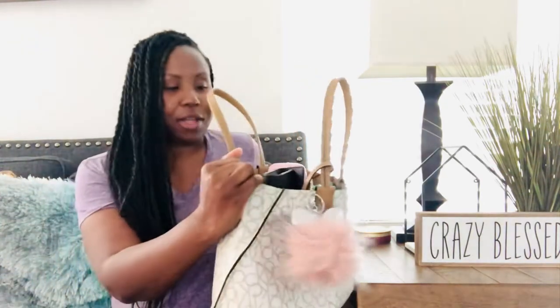That way you can throw it across the shoulder, you know, if you have your little ones with you and you need your hands. So let's get into the bag.